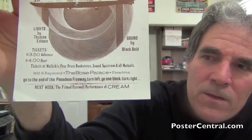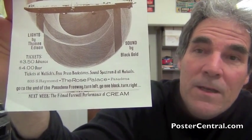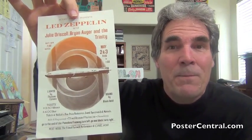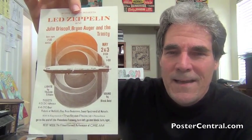Really a special piece. By the way, way down at the bottom then, if you can see that, it says, next week, the filmed farewell performance of Cream. Aha. So, in a way, this is a 60s handbill that has 2 guitar gods on it, both Jimmy Page and Eric Clapton, Eric, of course, being represented on celluloid. So, anyway, sweet piece. Really nice for Zeppelin fans. Hope you enjoyed seeing it. They didn't make a poster of this. We just have the small handbill. So it's really nice. If you want one of these, this is the size, the only size to get.